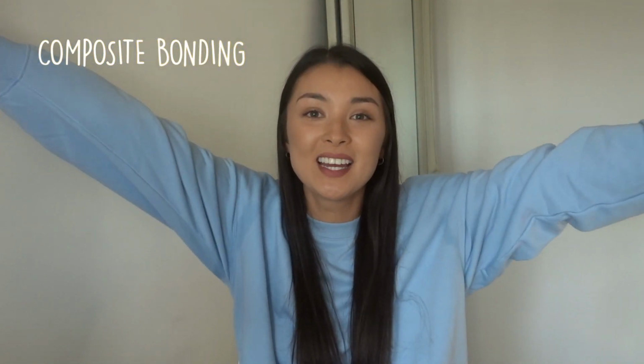Composite bonding, I think this is probably my favorite bit. So I got 5 teeth done. I got my 2 front ones because those chips were so I got the 2 front ones, the 2 side ones, and then the bottom one because I had a bottom chip.